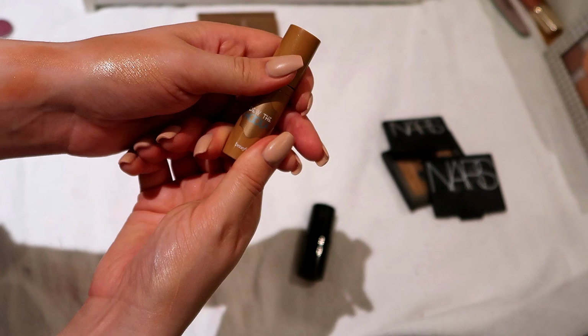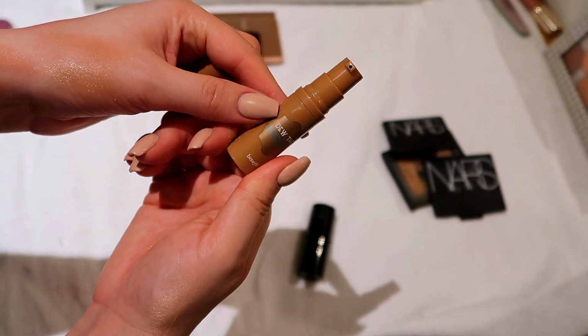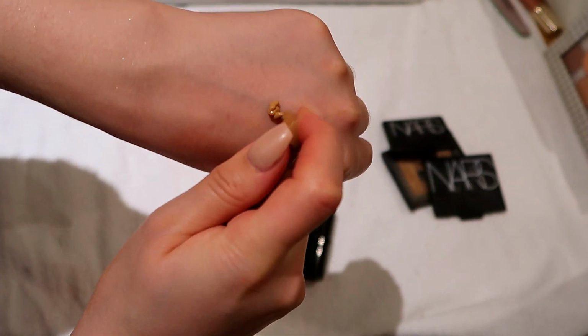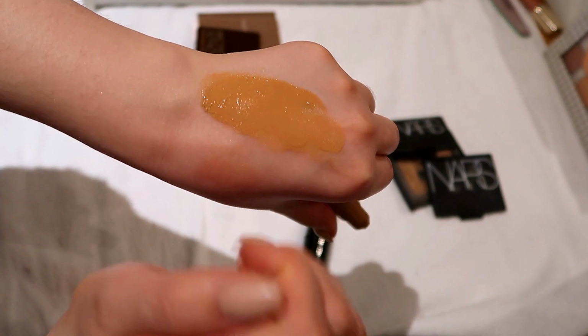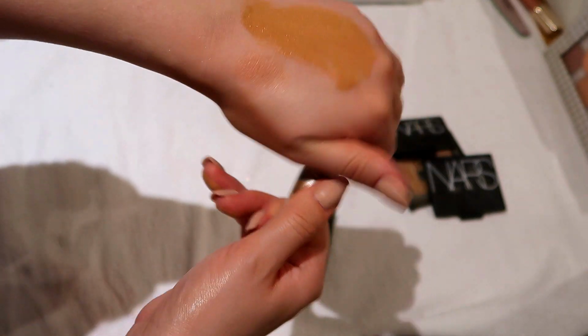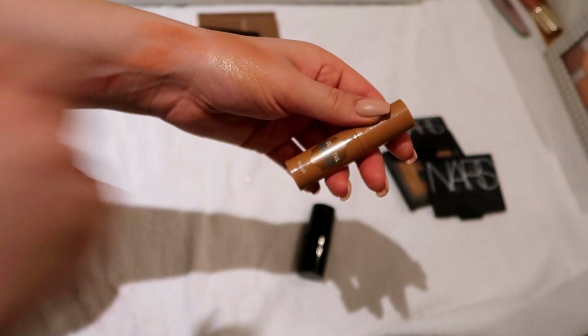Next I have a mini Benefit Do the Hula. It's a liquid bronzer and the shade is just so wrong for me that I've never really used it. It works so poorly on me that I don't know why I haven't gotten rid of it.